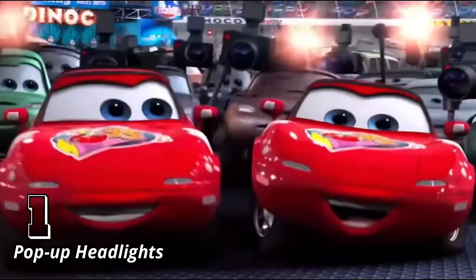If you've ever seen any of my other episodes on cars that had pop-up headlights, you know that this was my favorite car feature back when I was a kid. It was my goal to eventually own a car that had them, or at least had the headlights concealed in some way, like my 1990 Pontiac Sunbird.